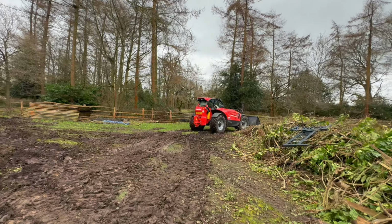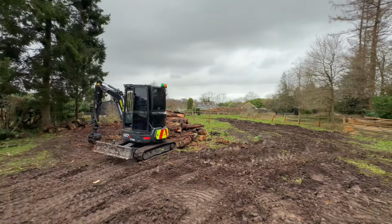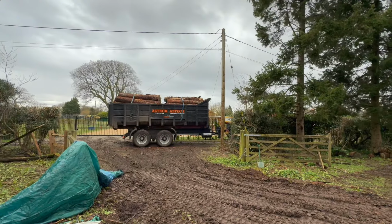First load is out, head around back to the yard and get the telehandler. That's there, that's there, that's there. Log's on there.